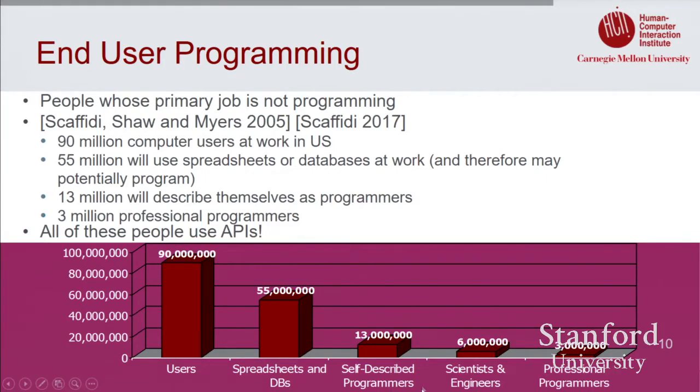In fact, in a survey that we did way back in 2005, and Chris Graffiti actually updated the survey just this year, it's pretty consistent that as many as 13 million people say they do programming at work, even though only 3 million of them are trained as professional programmers. So there are lots of different jobs that involve doing some kind of programming.